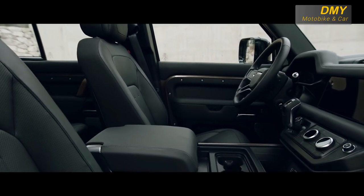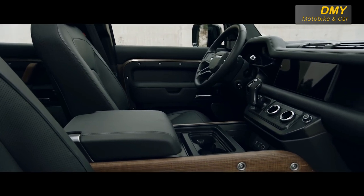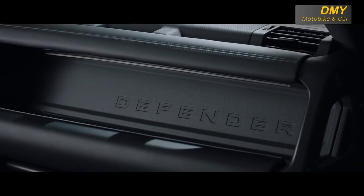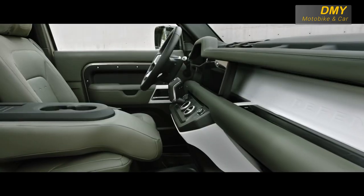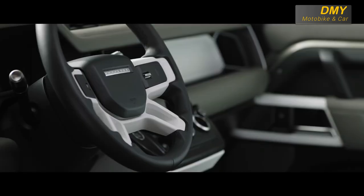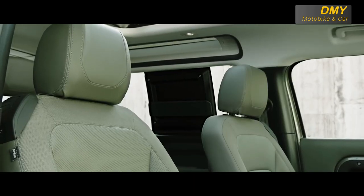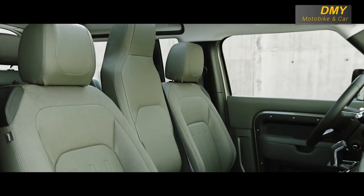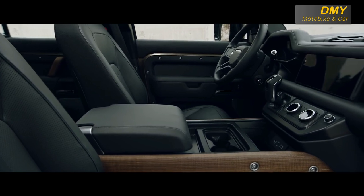Defender's interior is every millimeter as contemporary as its exterior. Exposed structural surfaces, including the cross-car beam, are finished in a highly durable textured powder coat and are available in a variety of colors. Choose between a cabin walkthrough or a front jump seat. Or select a front center console, with or without a refrigerator.